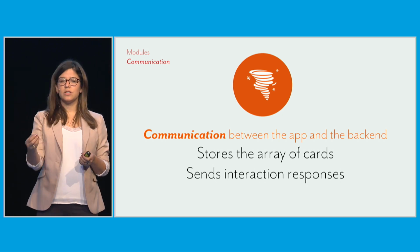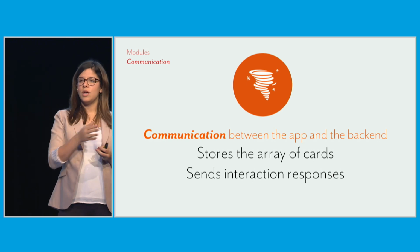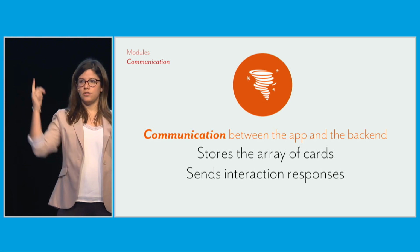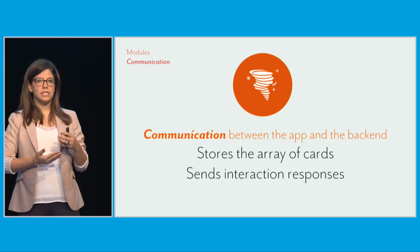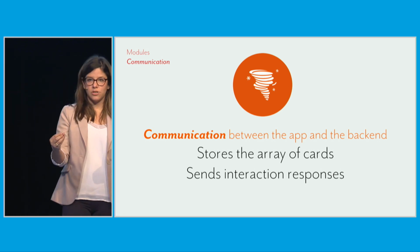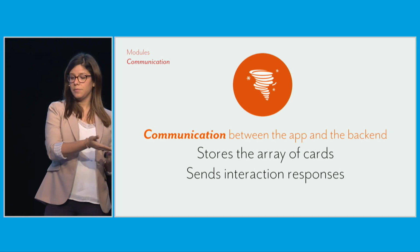This module is also in charge of sending back the user interaction to the server. When we are delivering cards with a button that says yes or no, was it relevant for you, the backend calculates if there's any new relevant information that can be derived from what we have tracked.